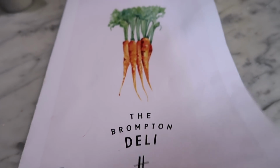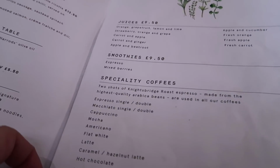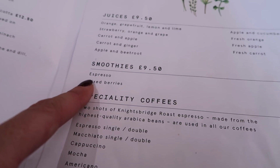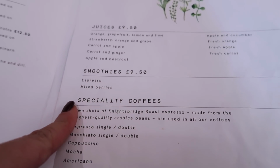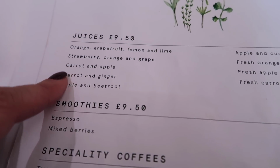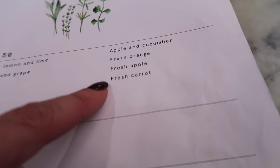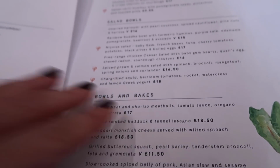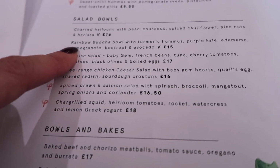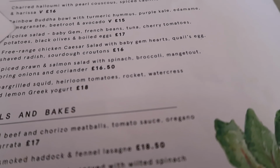Here we go. By the way, what we're doing is we're taking a break from walking around until we've eaten, and then we're going to have a better look around. Oh, smoothies. You can get an espresso smoothie. Do you reckon that's just a cold espresso with a ton of milk? Yes. Juice. I'm going to get carrot and ginger. I feel like I need that today. All this Christmas food has literally like killed me off. These salads are really good. That one, I've had that before, that's excellent. What, the halloumi one? The one that's got hummus in it, the rainbow.